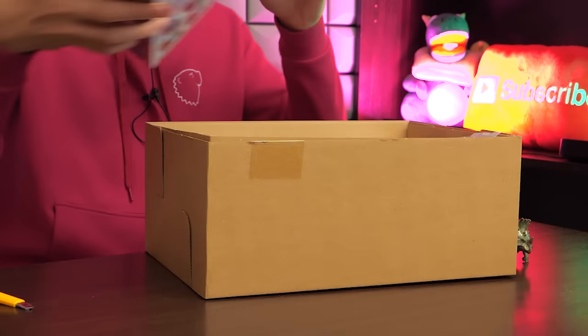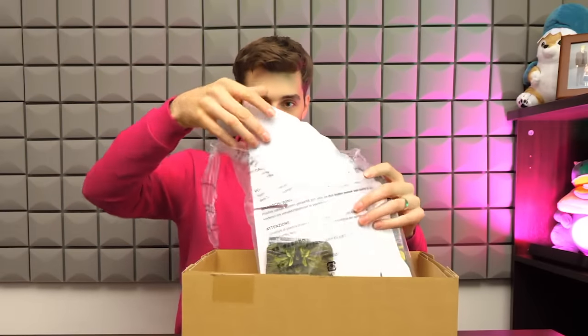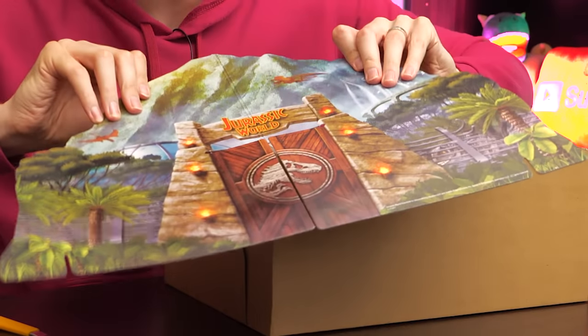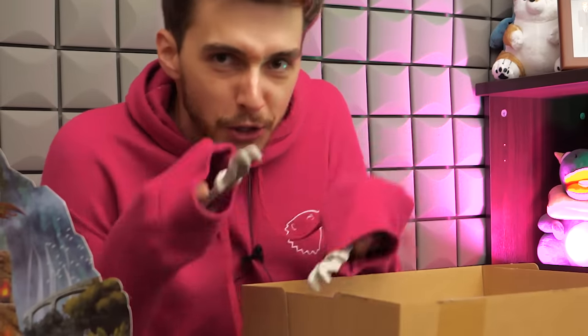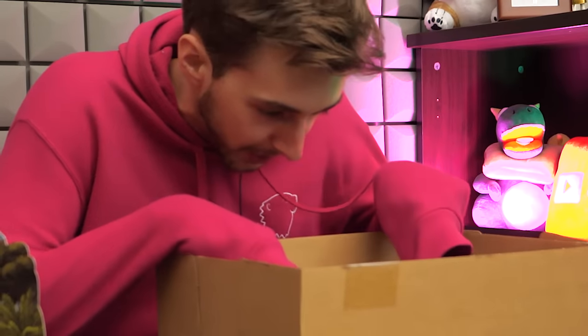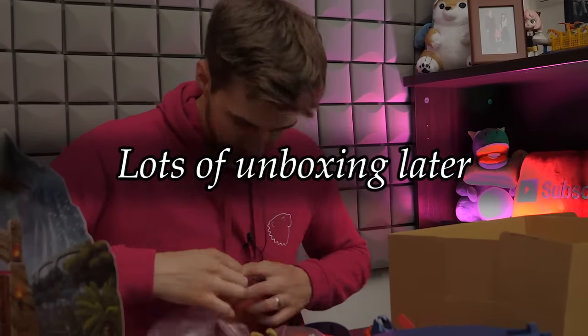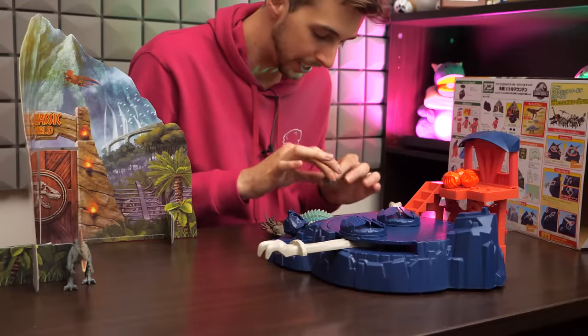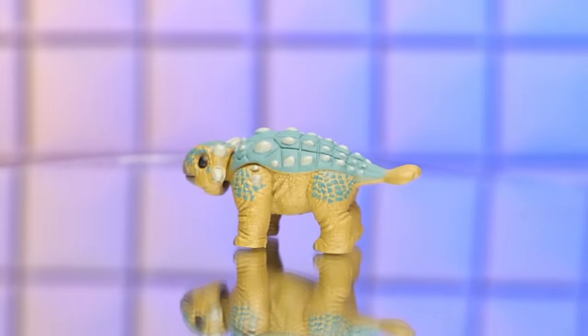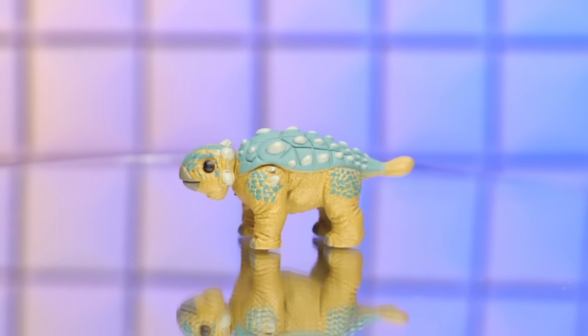Whoa, it's a big boy. Oh, is this the backdrop? Whoa, okay, yeah, I think it is. Is it Camp Cretaceous? It looks like Camp Cretaceous. Oh, Mr. Unboxing! Oh, Bumpy's so tiny! And it's so detailed! Oh my god! That's adorable!